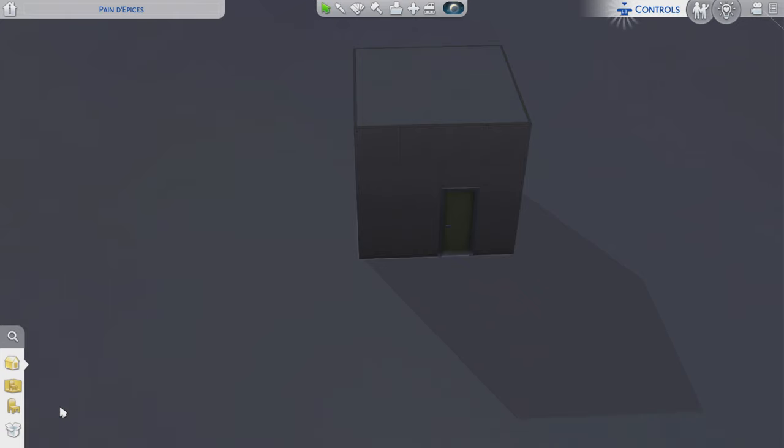All right, there is no windows, so it's got the door to go through.